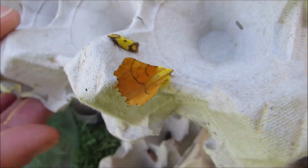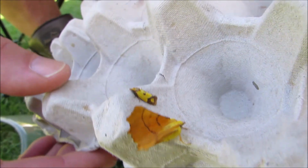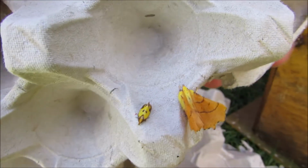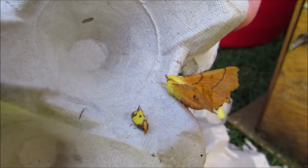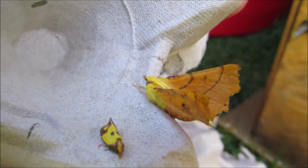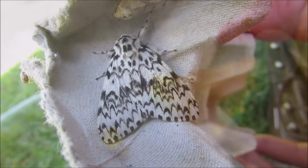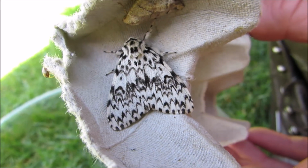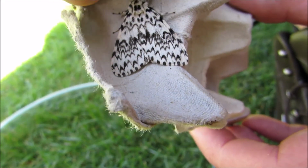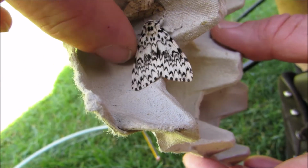And look at this amazing looking one. I think its wings, you can see, look like a dead leaf. But have a look at its face there if I just turn it round. That's called a canary shouldered thorn. And here's a really quite exciting one I don't catch at home. It's called a black archers. It has a bit of pink on there as well.